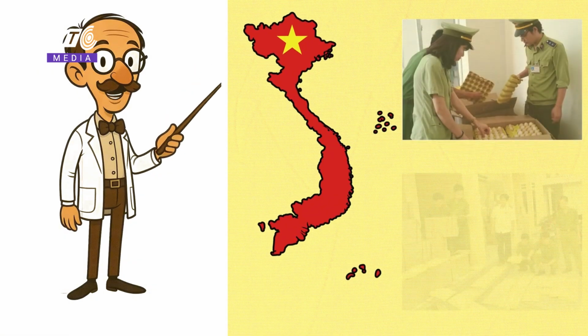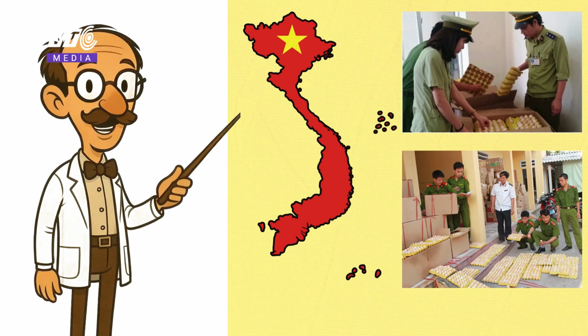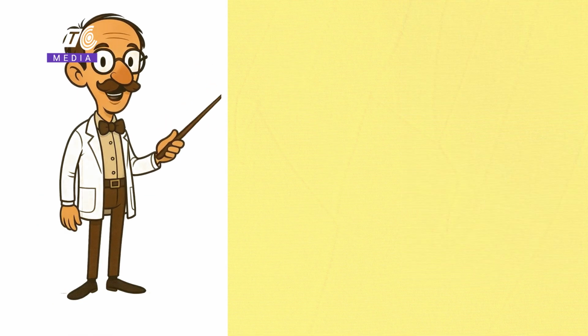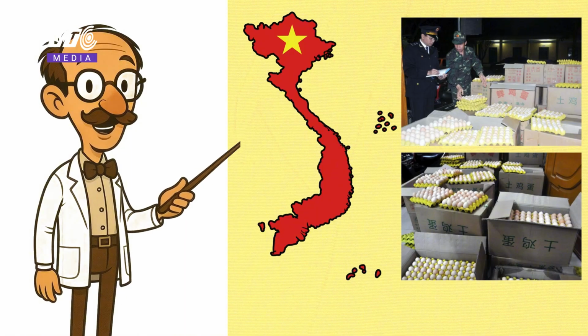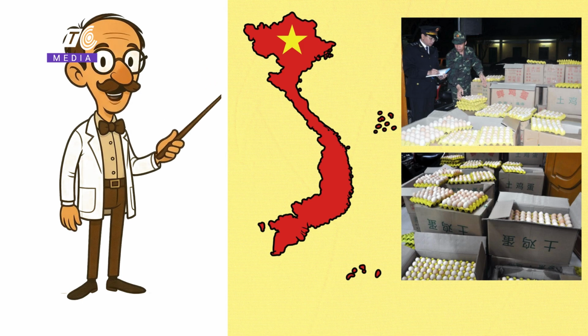The issue of fake eggs in China has drawn the attention of many countries, particularly neighboring nations and trading partners. Below are the responses of several countries based on media reports and official information. First, Vietnam, a country bordering China, with frequent cross-border trade, strengthened import inspections following reports of fake eggs in China. Border provinces such as Lang Son, Lao Cai, and Quang Ninh intensified checks on eggs imported from China.